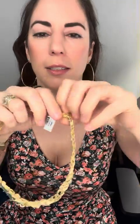This is a really special necklace. You won't see this again because it's one of a kind. So this is a designer named Arthur King, and Arthur King was really one of the premier jewelry designers of the 1950s and 1960s.